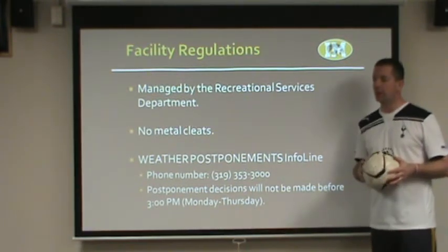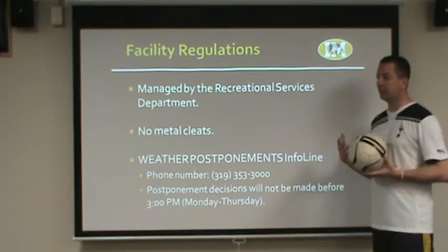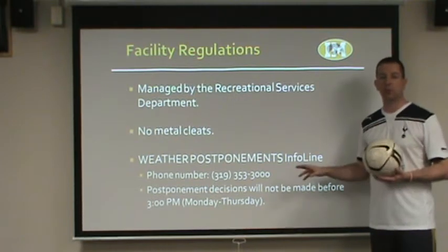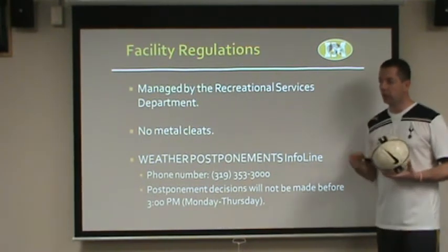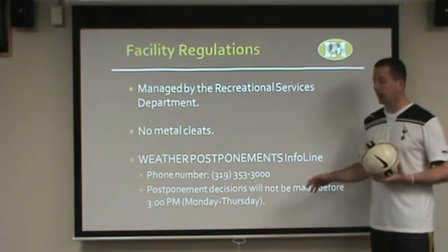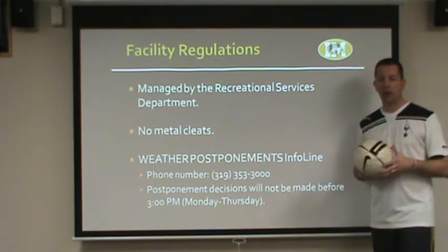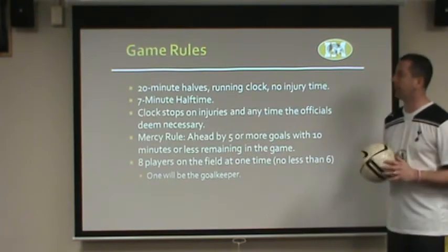Some other information about weather postponements. We do close the fields and cancel the games if the fields are not in good enough shape, if we've had too much rain. And you can check that through our information line, which is 319-353-3000. You'll be prompted to press 2, and those decisions are made on the weekdays no sooner than 3 p.m. So don't call at 2:30 checking the status. You have to call after 3 on Monday through Fridays, and then on weekends we do that by noon.